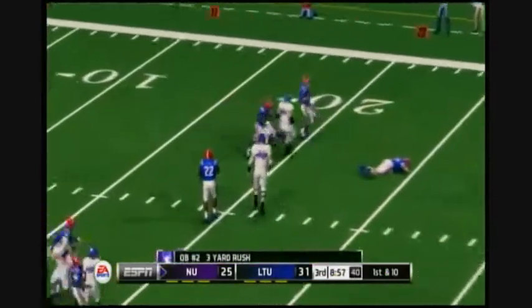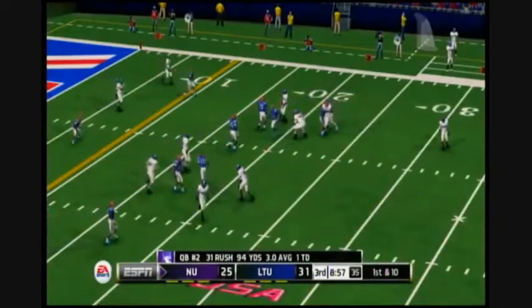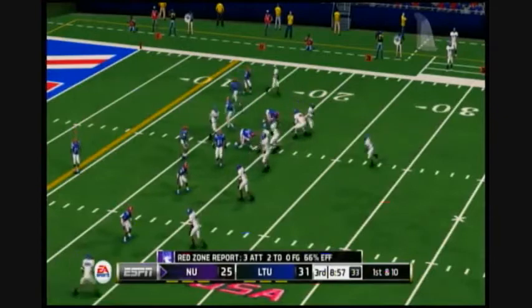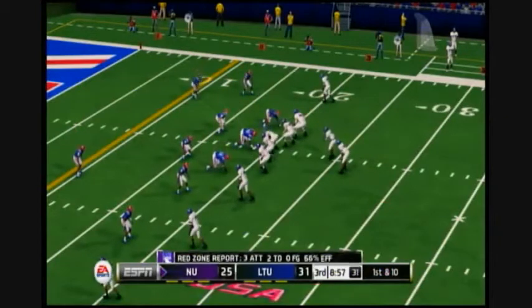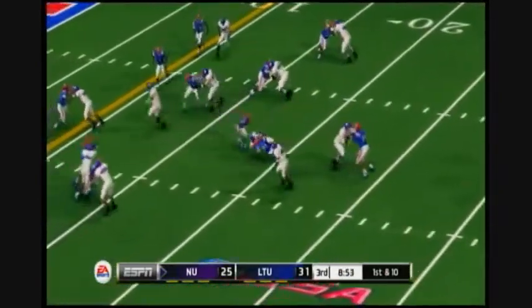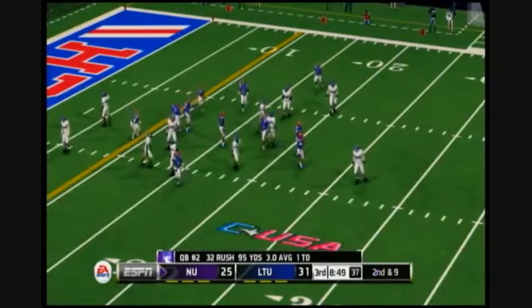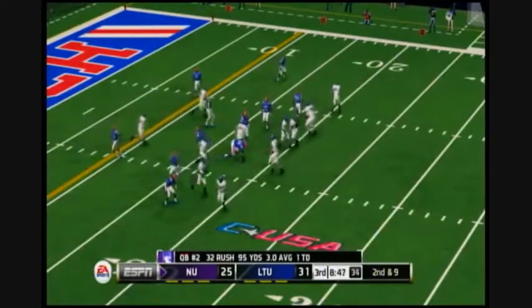He fights forward to about the 20. Makes the tackle. Defense, let's go. That's a gain of 3 on the play. 1st down. Makes it out to maybe the 19-yard line. Gain of 1 yard. That brings up 2nd and 9.